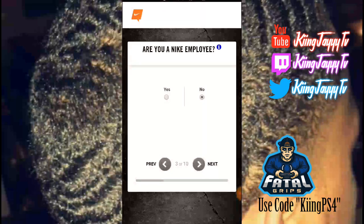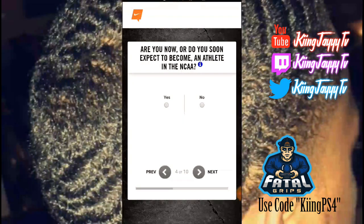You'll say no. It says, are you now or do you soon expect to become an athlete in the NCAA? You will say no. If you say yes, it would just go ahead and cancel you out of the application right then and there. I was like, what? I want to be an athlete when I grow up. I'm striving to be an athlete, but if I don't, I will stick to YouTube. So I chose yes, and it just closed me out of my application.